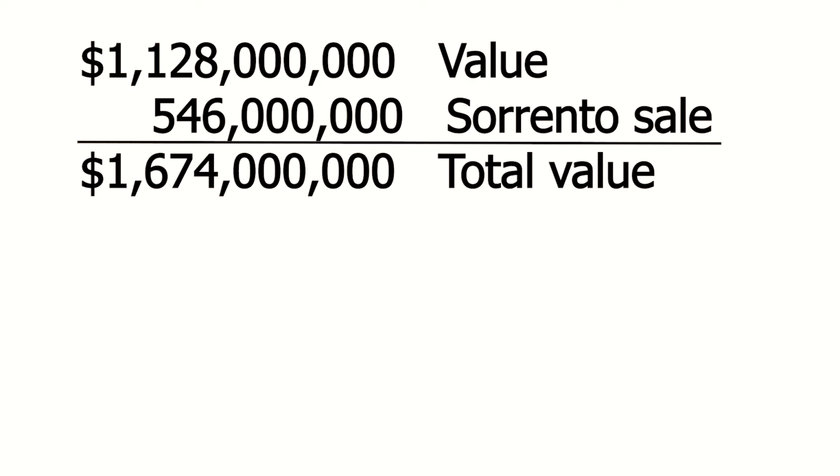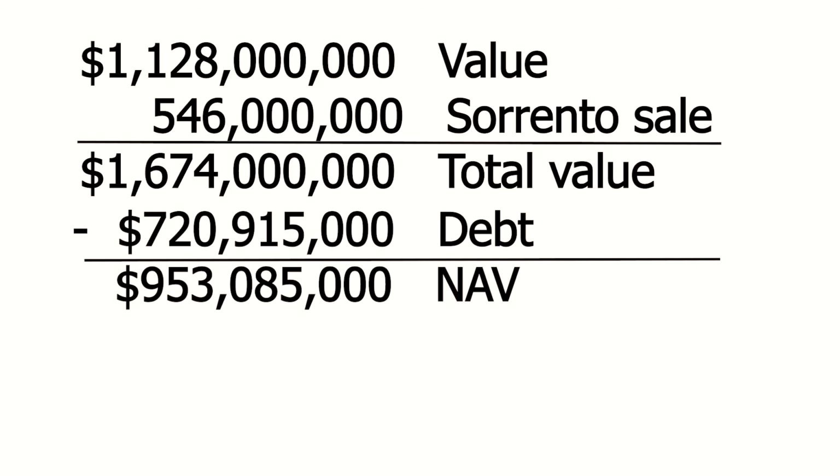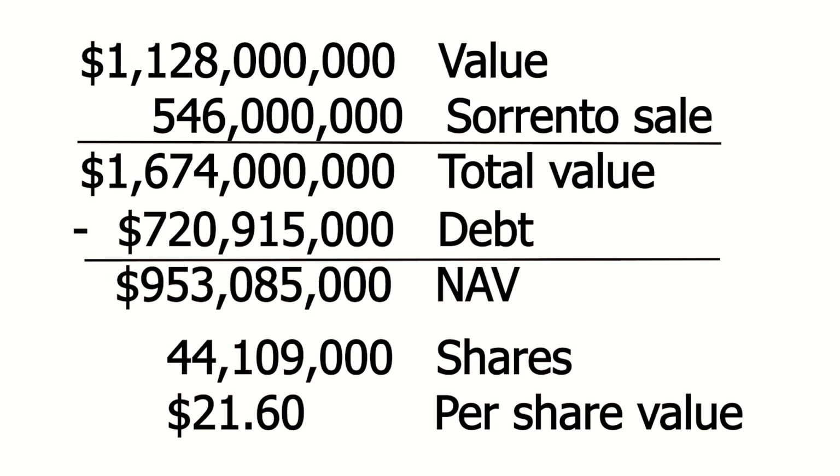So I took this value and I added the net proceeds that they would get from Sorrento. And then I subtracted all their debt, and that would be the mortgage and preferred stock. And this is how I got the net asset value. And they have 44 million shares, so the value per share is around $21.60. So if my estimate of $21.60 is correct, that would imply there's another 28% upside from here.